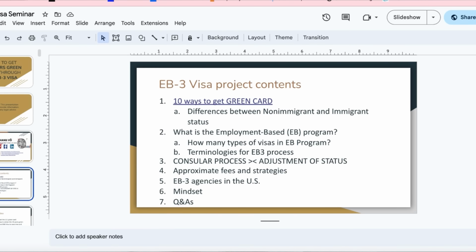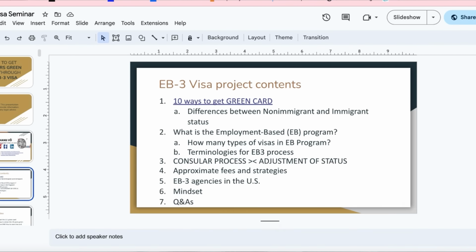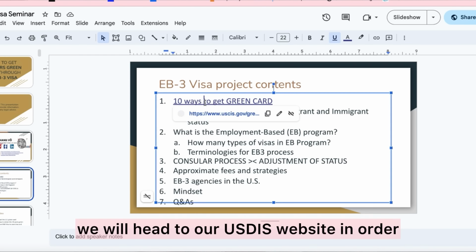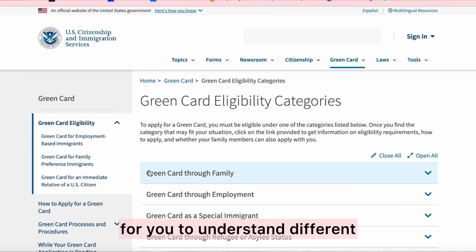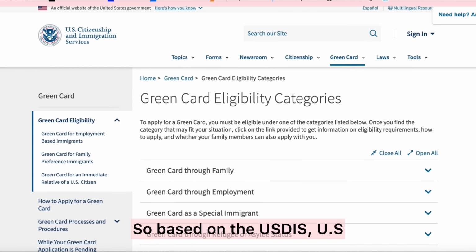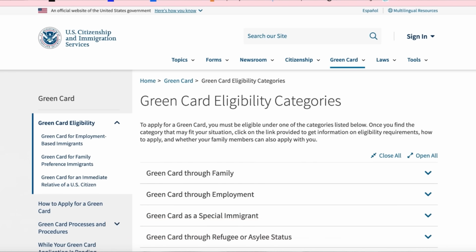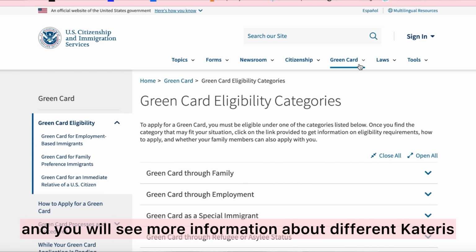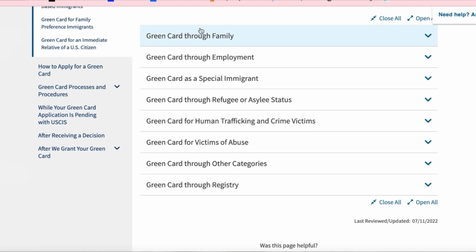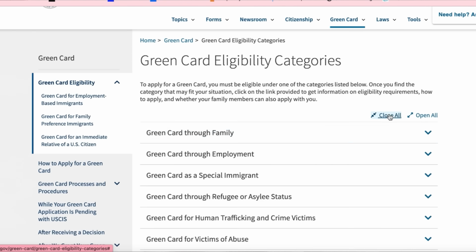This is the content of the video that I would like to recap about 10 ways to get a green card. Before going to that, we will head to the USCIS website, the US Citizenship and Immigration Services, so you can understand the different eligibility categories. You can go to the website and click under the green card tab right here, and you will see more information about different categories. In here there are around 8 categories that you can learn more about.